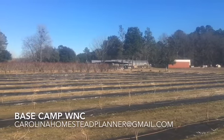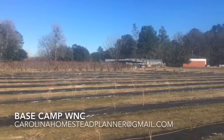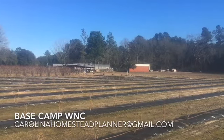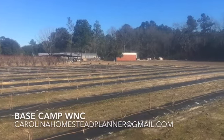It's about 50 degrees here this year. We've had more cool weather this winter than we had the last 2 years. So hopefully it'll be a good strawberry crop.